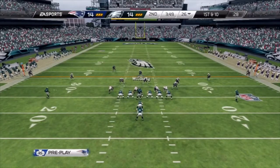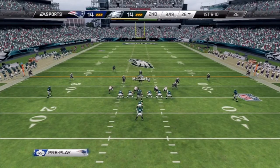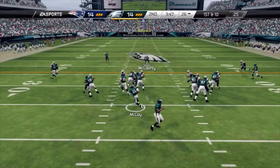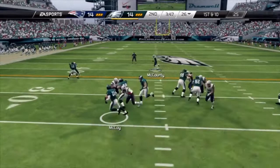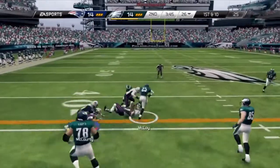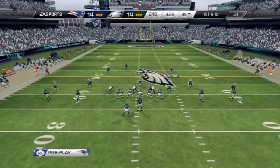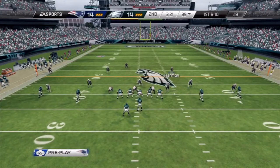So we got just under 4 minutes left in this game. First and 10, right at the 26-yard line. LeSean McCoy gets the handoff, and he just cuts it to the outside. He has so much elusiveness. He just rolls over Devin McCourty as he gets the first down.